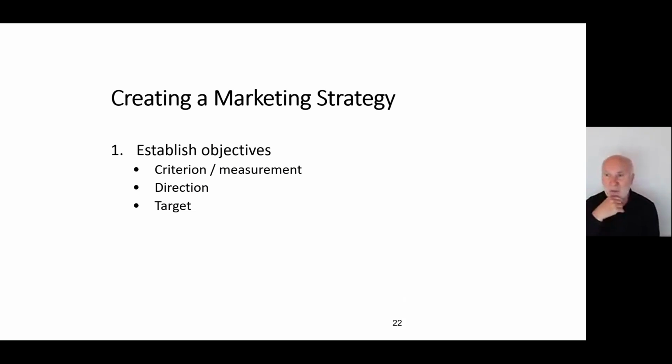Well, if you want to put that all into a business plan, so creating a marketing strategy, it's necessary to establish your objectives. What do you want to achieve? What are your criteria? Which direction do you want to go? What targets do you go for? This is not a theoretical exercise, but it is actually a very important thing. So you really need to establish from the beginning where you are, where you want to go, and what you want to achieve. It could be shortly stated. I recommend using some charts and some graphs to make this visible.